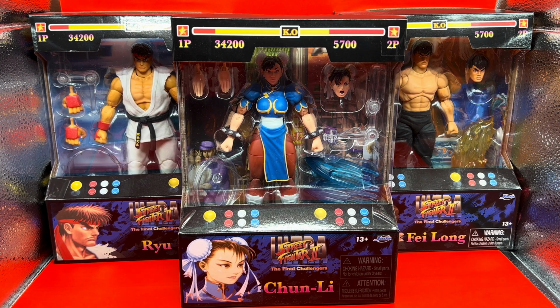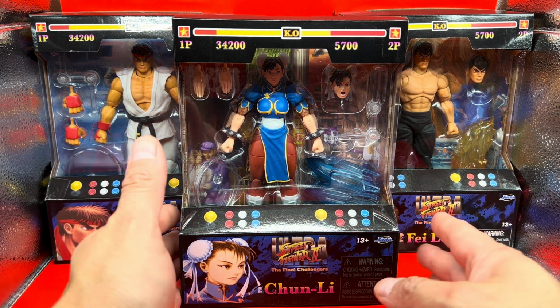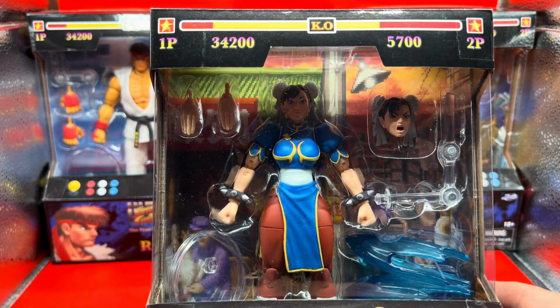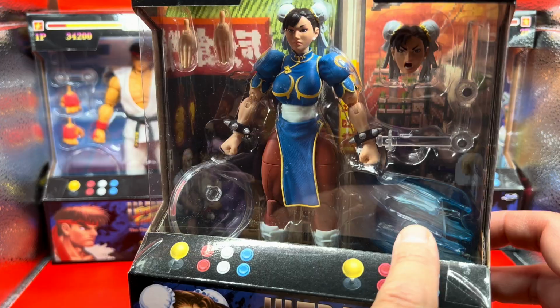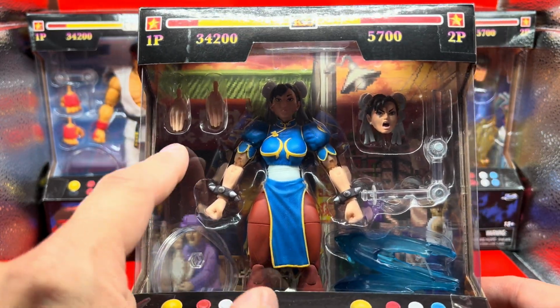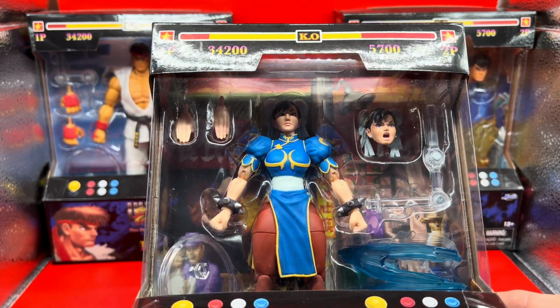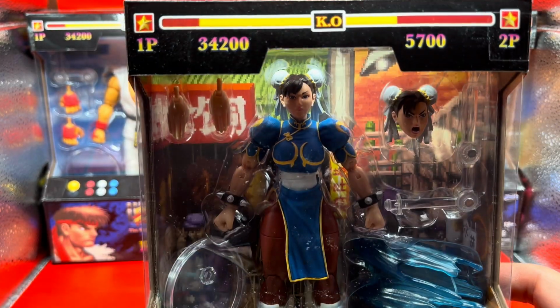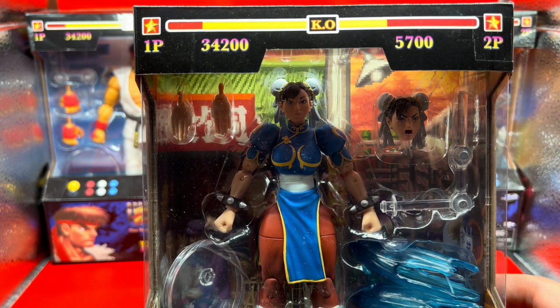As you can see, they come in this window box packaging, with different portraits of the characters, depending on which character you have. So we have Chun here. You can see her in box. You got her leg effect there, and then her face for a portrait, and then you got a stand with a couple of hands. She's in that beautiful blue, and of course in the background you can actually see her character background from the game, which is really cool.